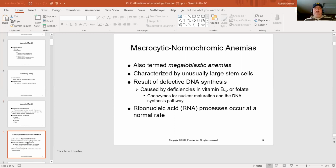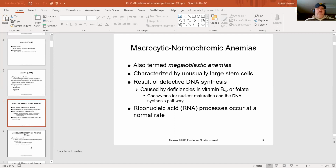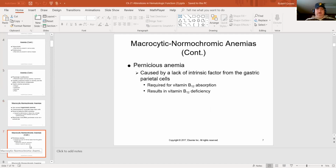The most common type of macrocytic-normochromic anemia is pernicious anemia, which is a deficiency in B12, either because there's an absorption problem or some other problem. Pernicious anemia is fatal if the B12 is not replaced, and it requires a lifelong replacement process for the B12.